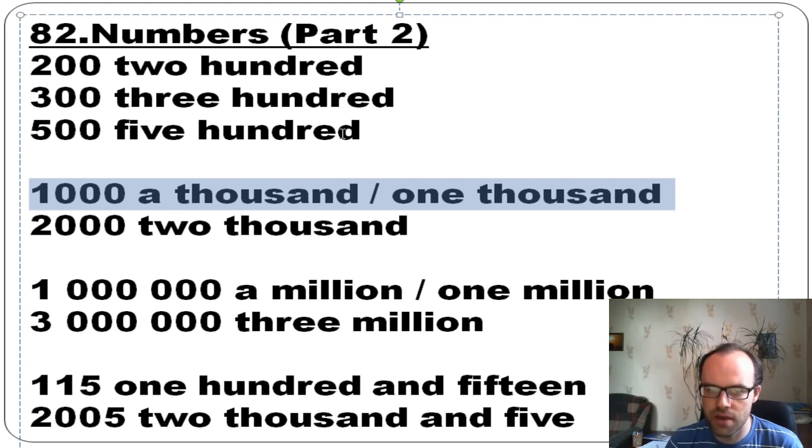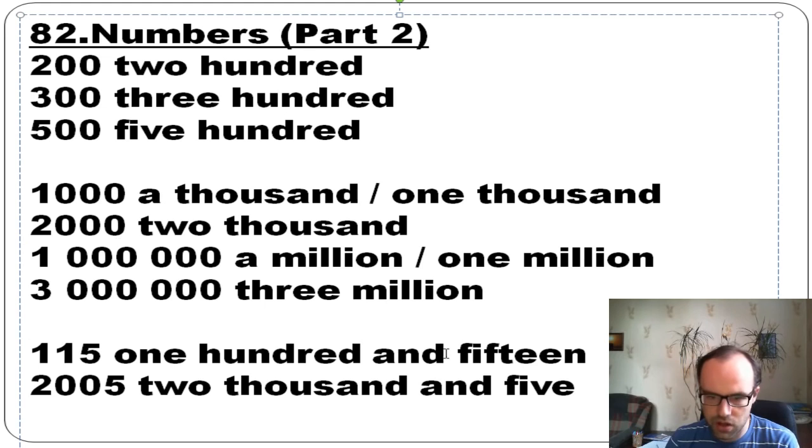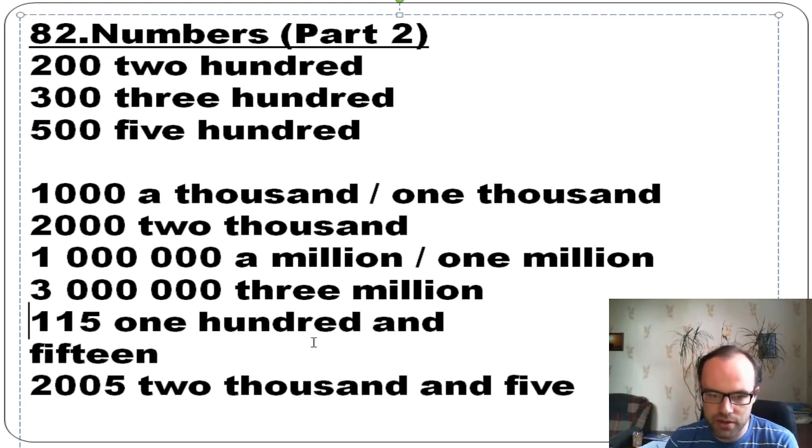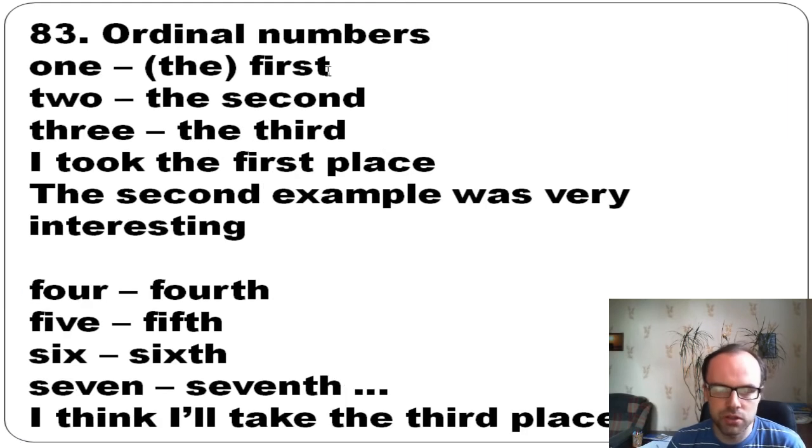Next, so numbers part 2, so 200, 300, 500, so 1,000, 2,000, yeah? We say 200, 2,000 without s, so 2,000, 3,000, 5,000, okay? 1 million, 3 million, 5 million, 6 million without s, and you see, for example, 115, 2005.